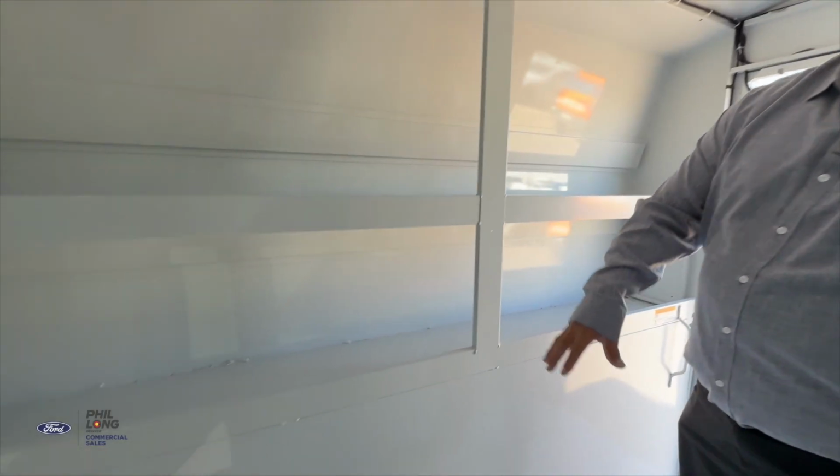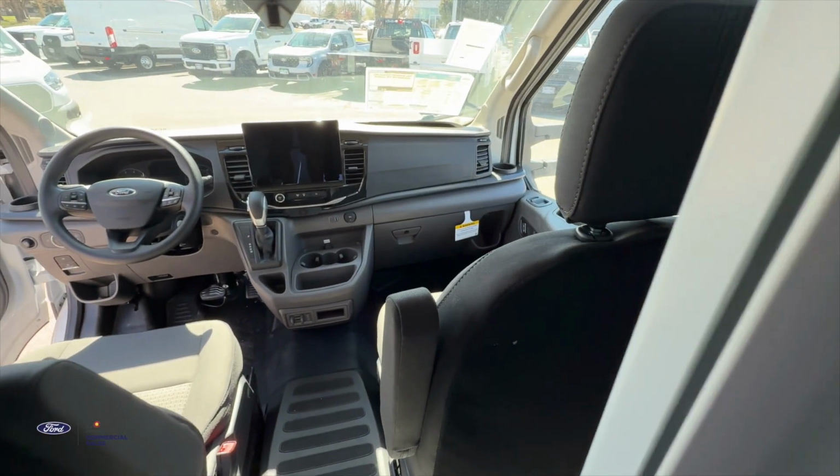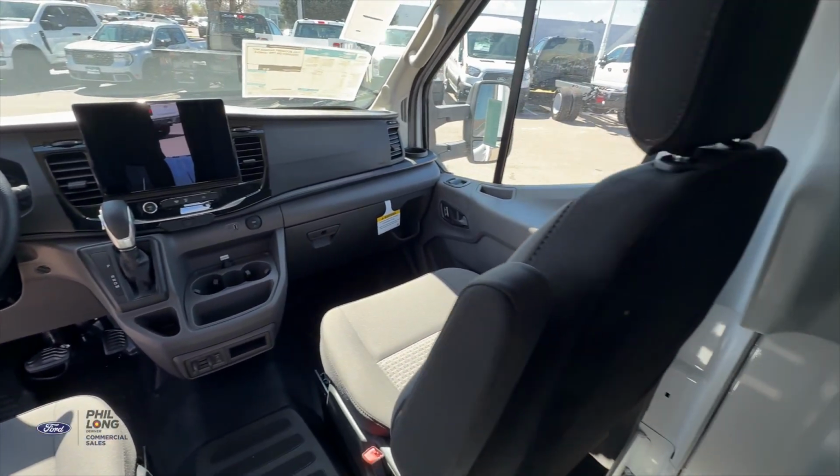As you can tell, it does have a painted floor, but we can also spray line it. That makes it easier not to slip and makes it last longer. And as you look through into the cab, you see the big center screen there. That shows you where you can find all your information. I call it central command. It has all your stuff for your all-wheel drive and etc.